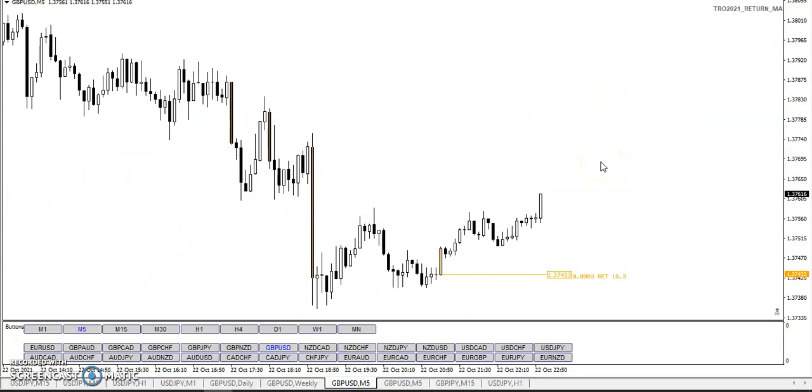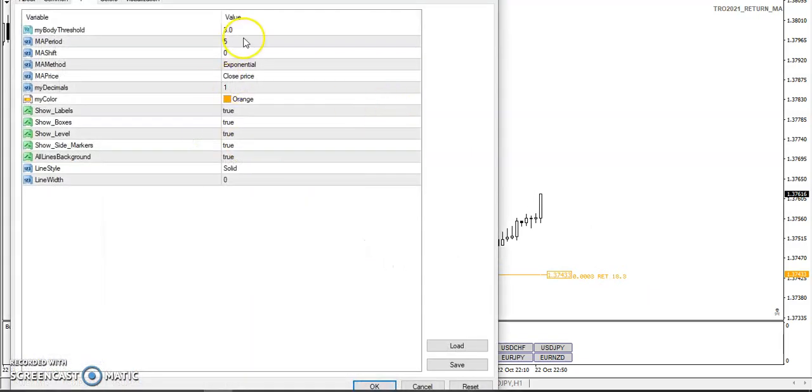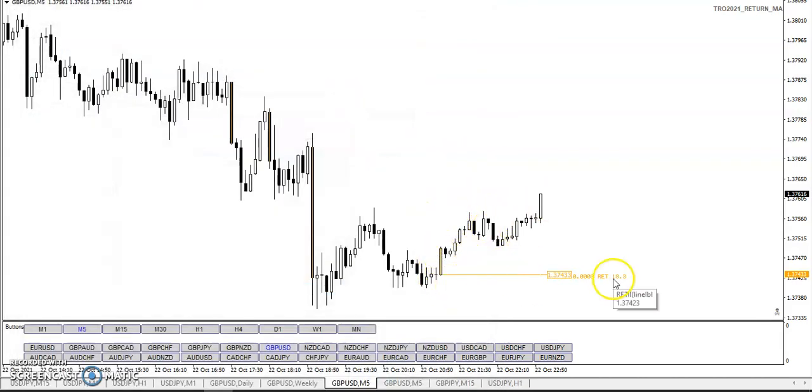Now, I was talking about how if price gets so far away from the moving average, it's time to get out of the trade. Well, the other thing is price loves the return. It seems to love the return of those opens. So here we have the TRO2021 return MA, for moving average. And once again, you pretty much have all the same inputs. Now, one thing, the body threshold: I'm looking at the size of the body more so than the size of the candle here in the return MA.